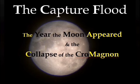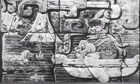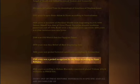moon in the skies in a world that had never seen the lunar orb before. A cataclysm had occurred, widespread flooding. Bellamy published that an analysis of Maya reliefs and tradition held that this destruction from the sky was connected to an event that was measured at 2,760 years. This is 138 times 20.